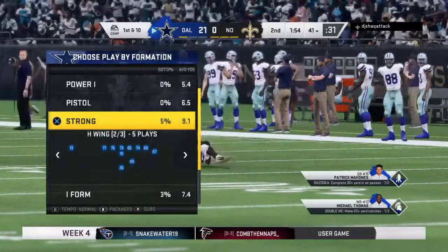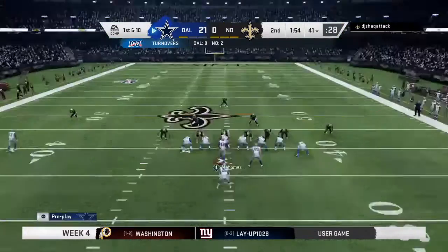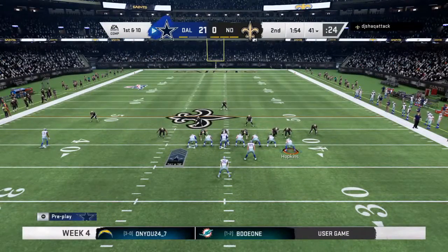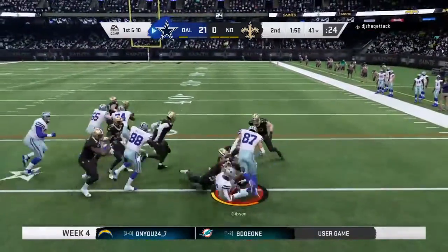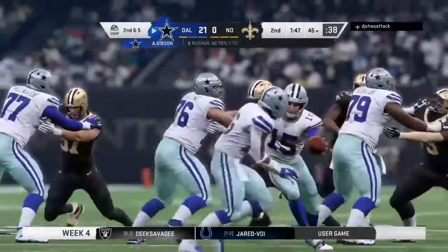And he'll learn that you have to hold the safety. You do that with your head movement, your eyes, sometimes your shoulders. Hold the safety so that you can get back to the throw that you really want to make. He got so excited thinking his guy was open that he made it easy for the defensive back to go get the football. 5 yards on the carry.